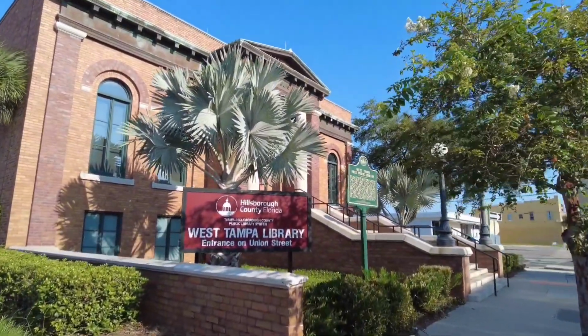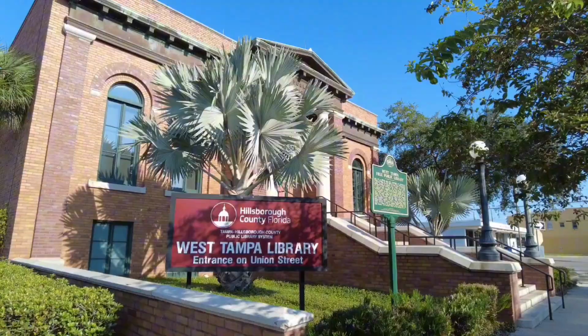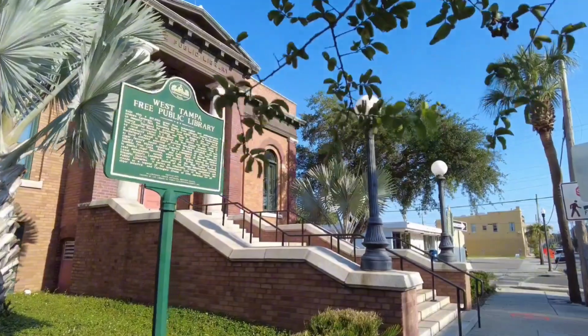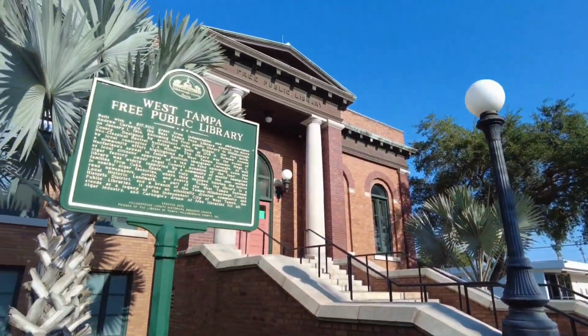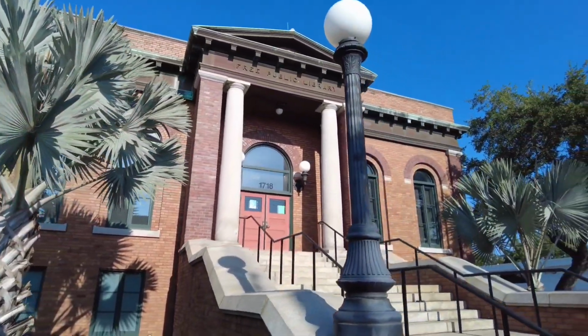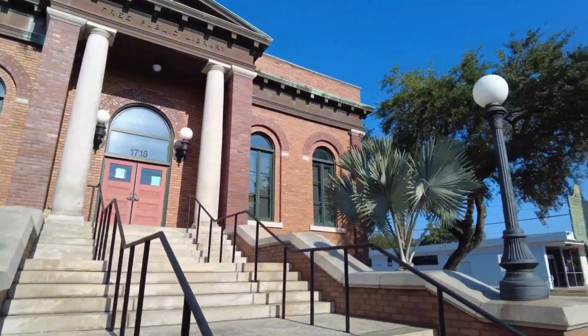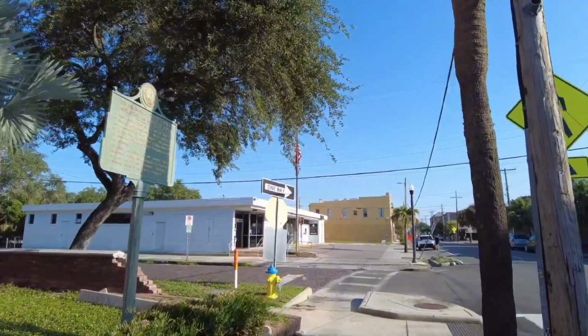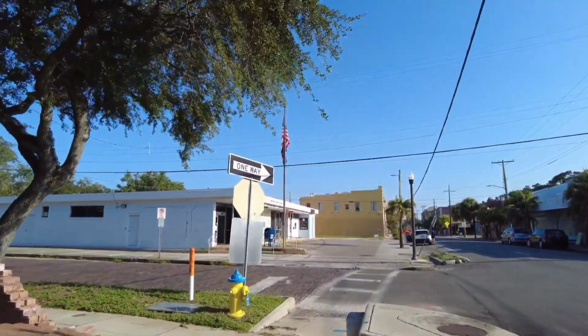In front of us is the West Tampa Public Library. This was built in 1914 and has been continuously operating since then. It was funded with a grant from the steel magnate Andrew Carnegie, who funded many different libraries throughout, but particularly in Florida.